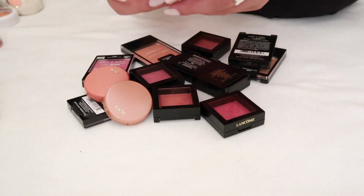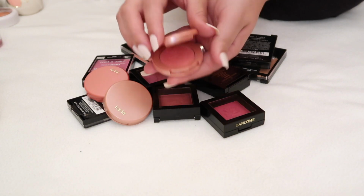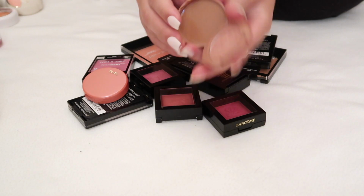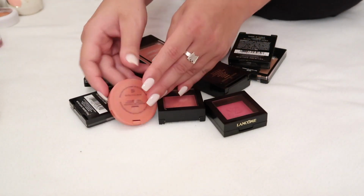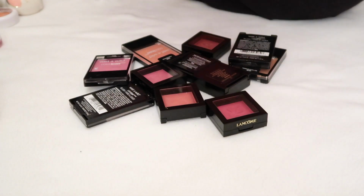I love the Amazonian clay formula. This one is in the shade Splendor. This is like a little mini one. We have this one in the shade Party. And then this one is in the shade Blissful, which again, I'm keeping all of those.